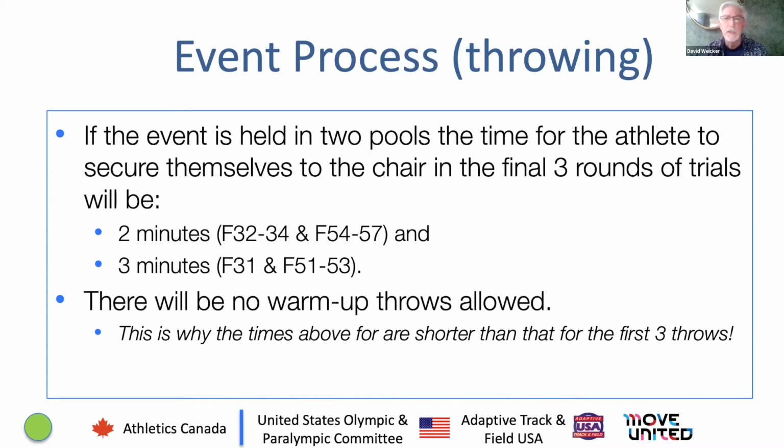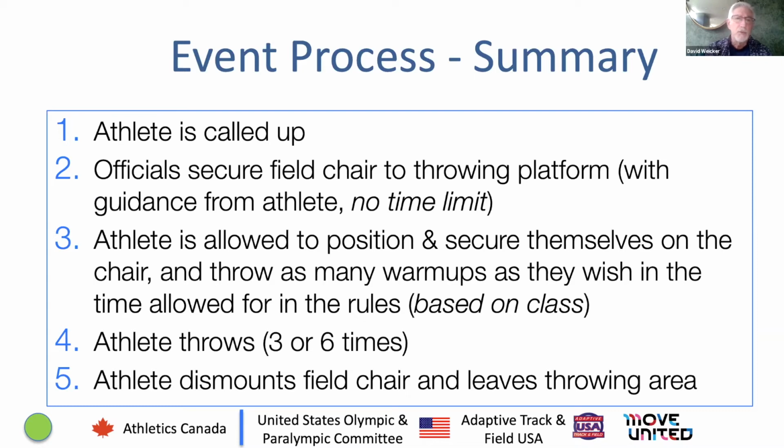Okay, and the last one is simply a summary slide. So just to recap, the athlete is called up, officials or volunteers will secure the throwing chair to the throwing platform with guidance from the athlete and or from their assistant if they have an assistant, and there's no time limit to do this. Then once the chair is secured and presented to the athlete, the clock starts and the athlete is allowed to position and secure him or herself and throw as many warm-ups as they wish to. And again, they don't have to use the whole amount of time. If they happen to secure themselves quite quickly, they don't need to use more time or have more throws, practice throws. They can have as many as they want.